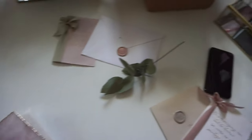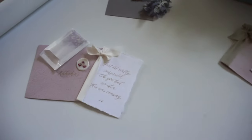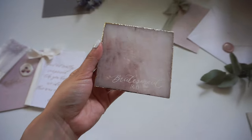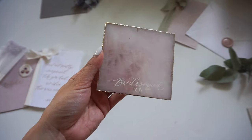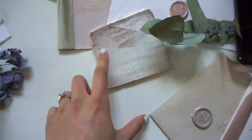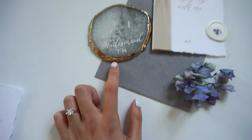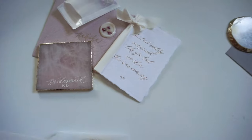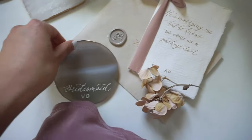And of course, we cannot forget about the coasters. The girls have supported me so nicely, and they've all got facial rollers, so I'm going to treat them with a coaster. I think these are honestly the perfect bridesmaids gifts. This is the white quartz. This is the white agate. This is a rose quartz, which is our most popular one. And then we have this milky agate one.